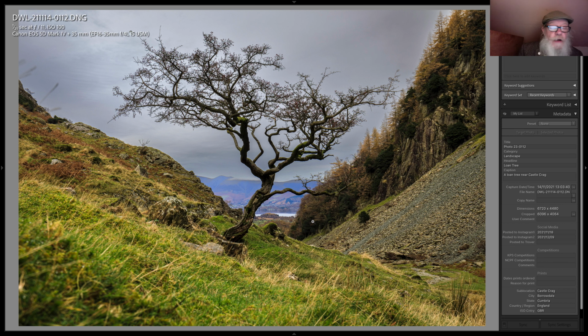This year, with it being COVID, the majority of my pictures have been taken in Lakeland, in the Lake District, and this is one of my favourite places, one of my favourite compositions. Yeah, I hope you like it. So there, you've got to get very low.